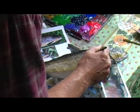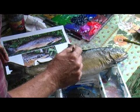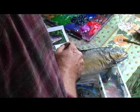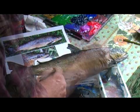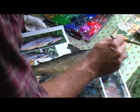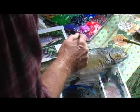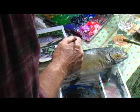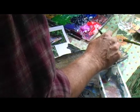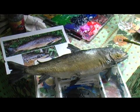I'll let the yellow ochre just blend in along here. I'm not going to lose all the natural spots of the fish. Just see them glowing through. And this gives us our base coat. While it's still wet, we'll just bring some of this white in here too. We're starting to get the effects of our trout now a bit more. Again, let those colours dry.